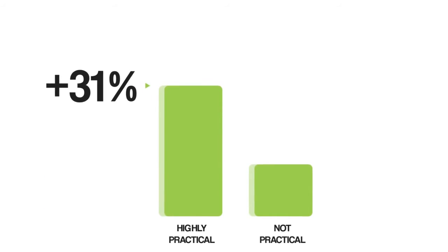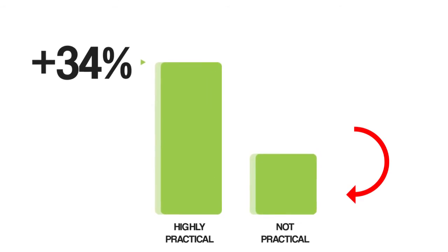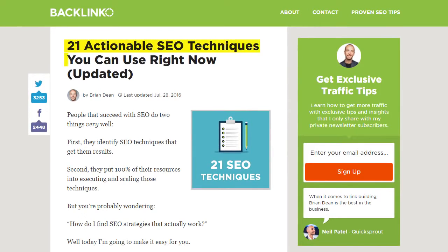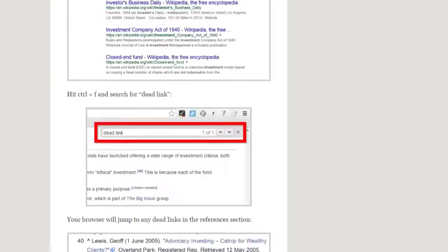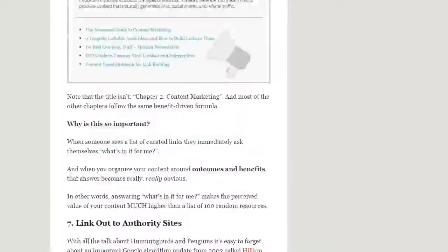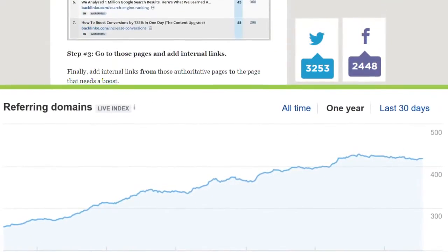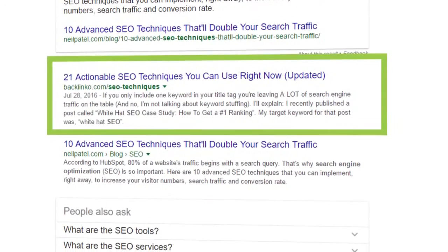Dr. Berger discovered that highly practical content was 34% more likely to go viral than content that didn't contain practical info. For example, my post, 21 actionable SEO techniques you can use right now, contains 21 practical SEO tips. And this highly practical post has generated thousands of social shares and hundreds of backlinks. This page also ranks in the top 3 of Google for the keyword SEO techniques.